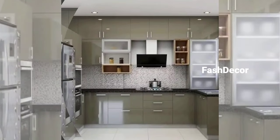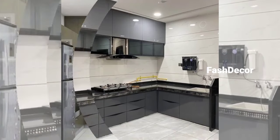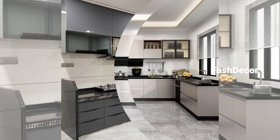Okay, and there we have it, some amazing kitchen design ideas that can transform and inspire your next remodel. Which design was your favorite?